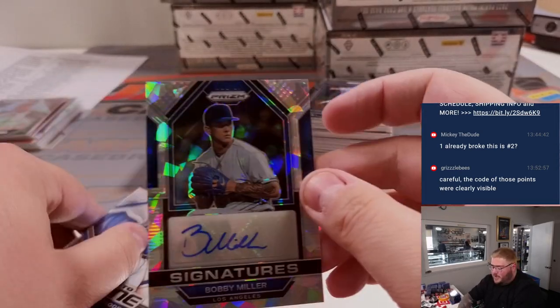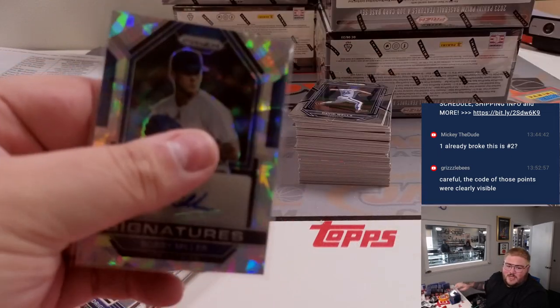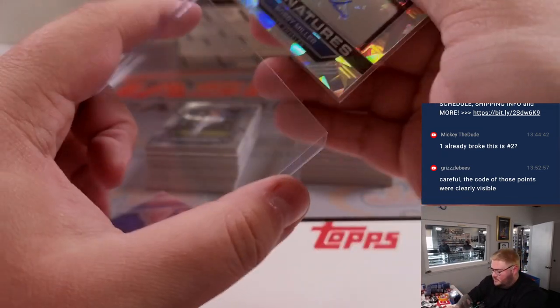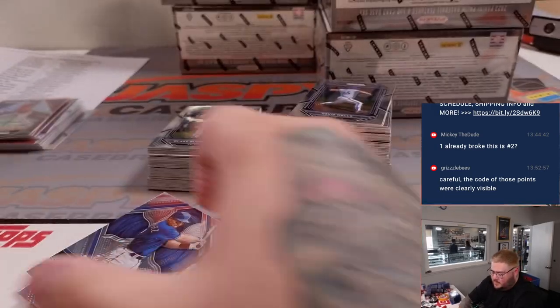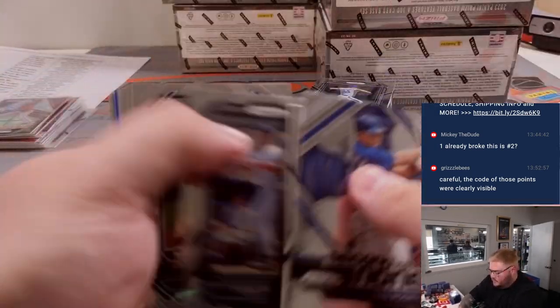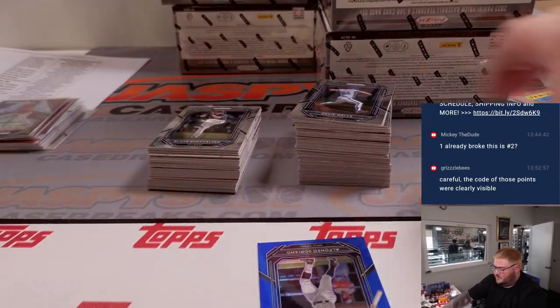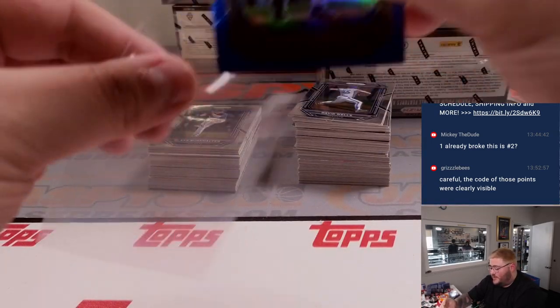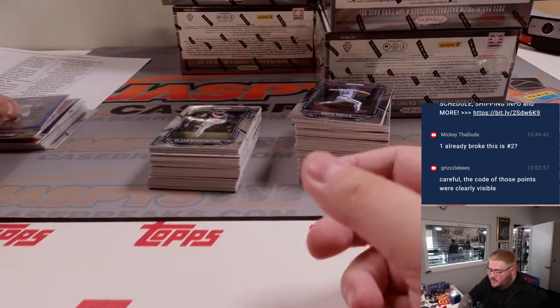First auto gonna be Bobby Miller, cracked ice signatures for the Dodgers and Jorge. Blue Alfonso Soriano, Yankees edition. Man, he put up some crazy numbers for a few years. 80 out of 149.